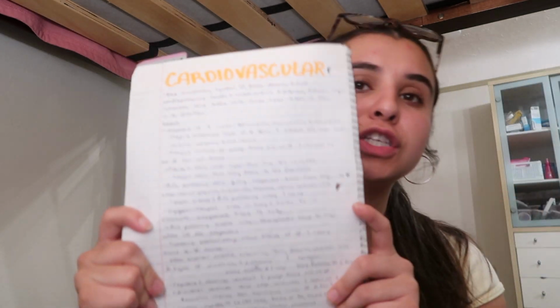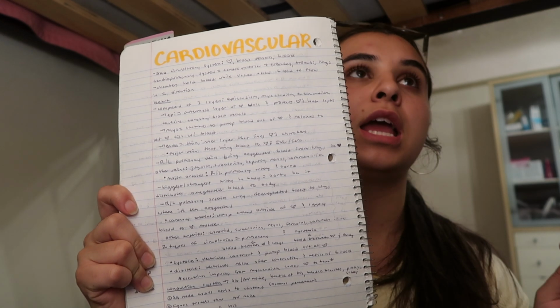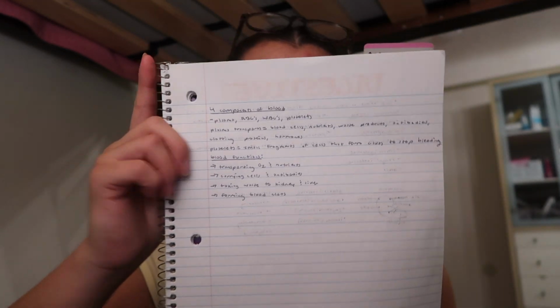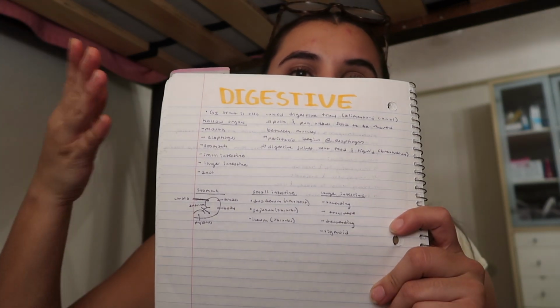Here's my cardiovascular system. So I just read through almost everything and then did all the practice questions, looked up practice questions and practice tests again on Google. And then you can see I stopped at digestive because this is where I started realizing, oh my gosh, the Mometrics is giving us a lot of information that we don't need to know, like specifically.